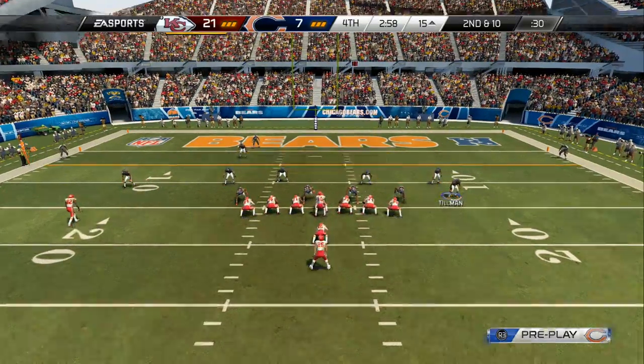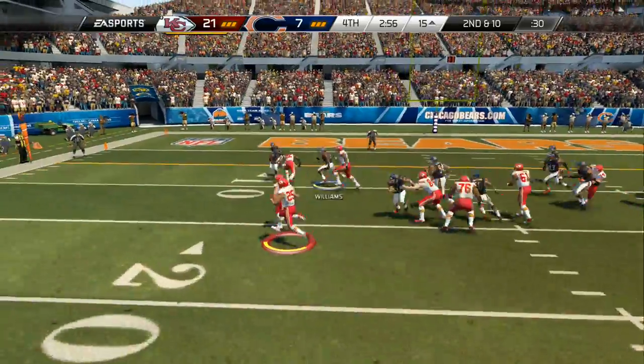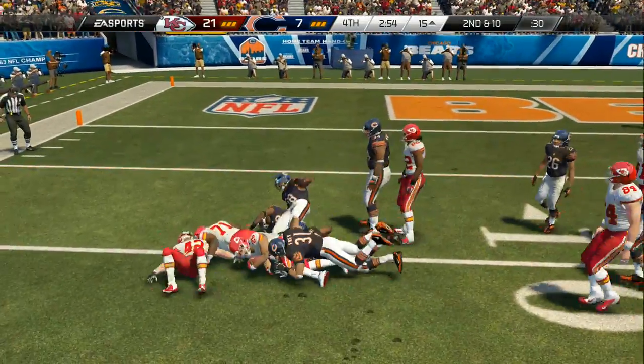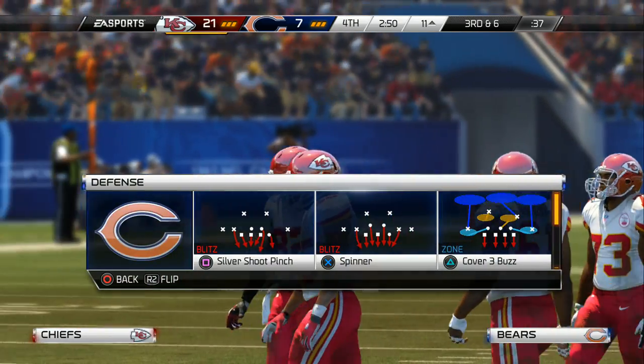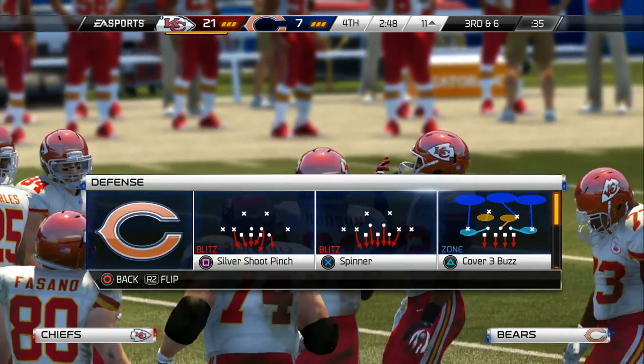Mounting a serious drive. Second and 10. Handoff out of the I formation. The defense has got to be a little aggressive here. Your team is down. You've got to attack this offense. You don't want them to get in there and get another score.